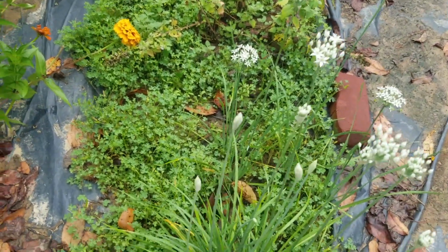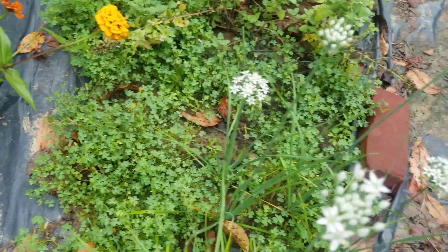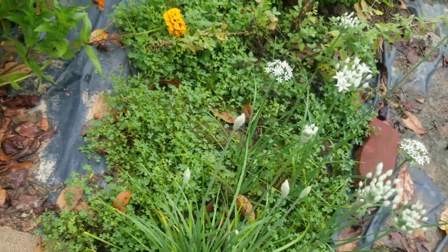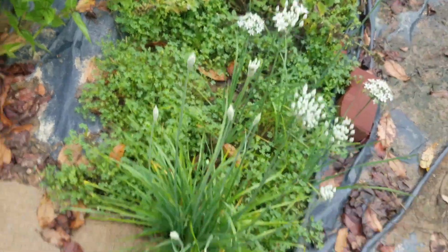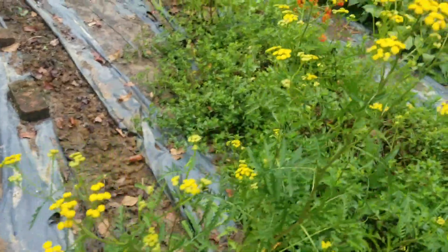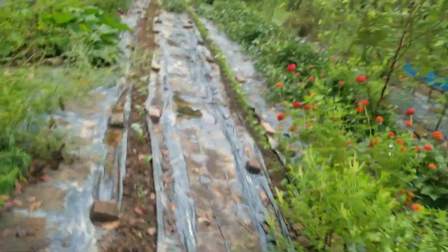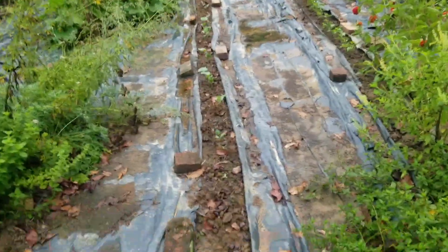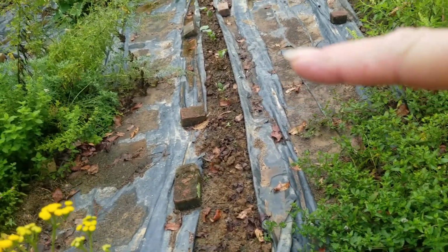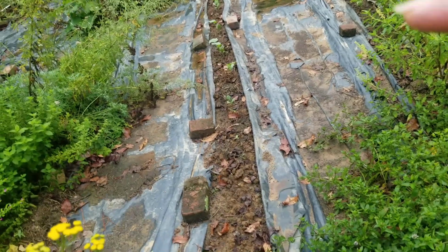But look, here's my Egyptian walking onions, I think is what they're called. I got them from Brenda Duncan, and they're flowering. Yep. There's some more herbs right there. My tansies. Okay, our row crops are now something different. Well, sort of. This one here has got several different things all the way through it.